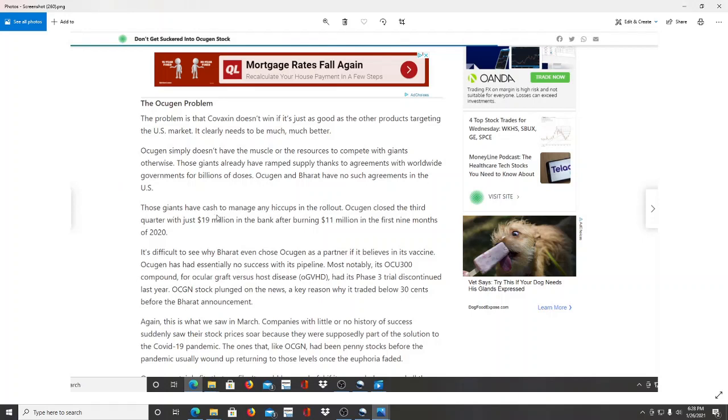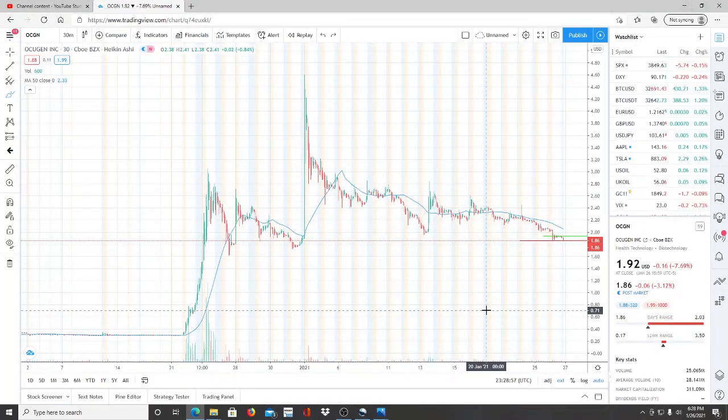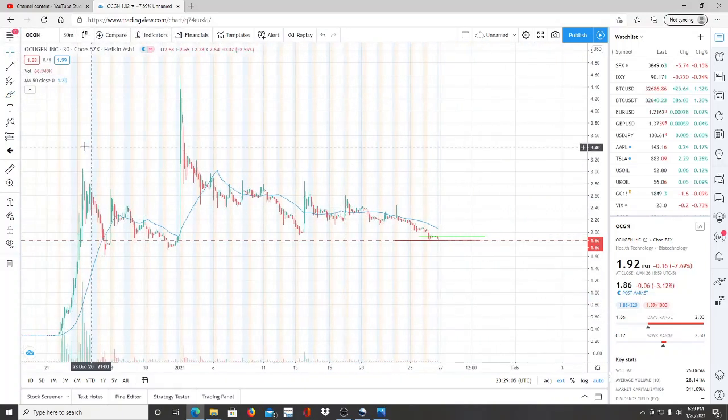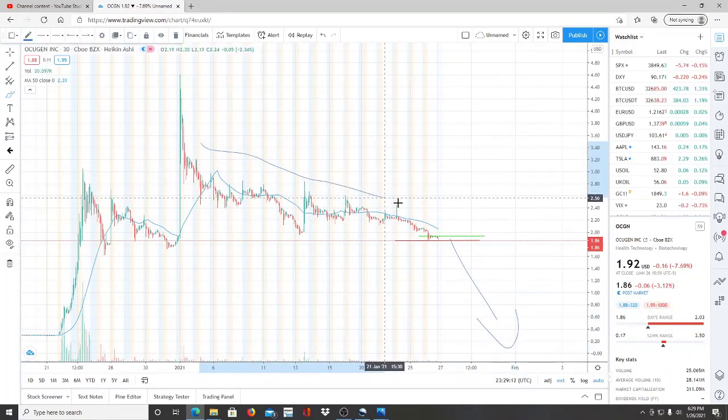Now, the risk has always been there. I've stated it in the previous videos, and I'm stating it right now. If Ocugen doesn't make it through with Covaxin into the US market and no agreements go through and no purchases, then there's no revenue. We're going to see this go just as fast as it went up all the way down. Now, it's in a very subtle downward movement.